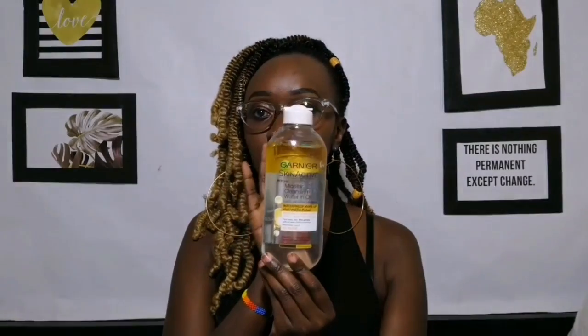As you can see, this is 400 ml and the price was 419 shillings. Oh, that is such a good deal. Because every time I go to buy it, I find that it's like 700 to 800 shillings, and I'm like, I think I'm going to stick with coconut oil. Thank you very much, Micellar Water people.